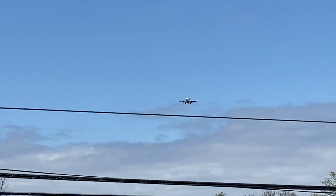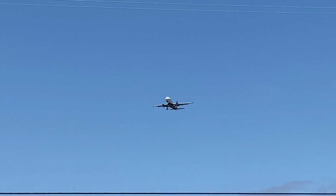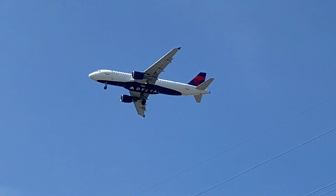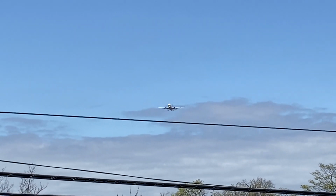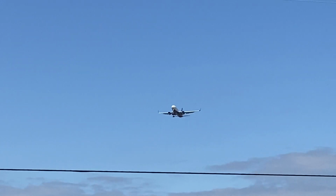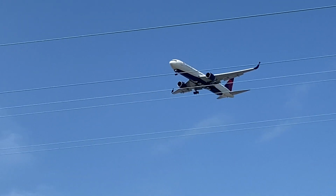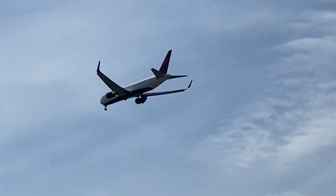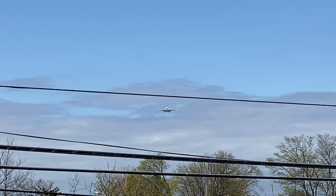Here comes a Delta Airlines A320 from Miami. Well, next up is a Delta 767 from Atlanta. I think Delta flies out of Atlanta a few times a day. Quite a few times. The next arrival is an Emirates Airlines 777 from Dubai, United Arab Emirates. That's a long trip.